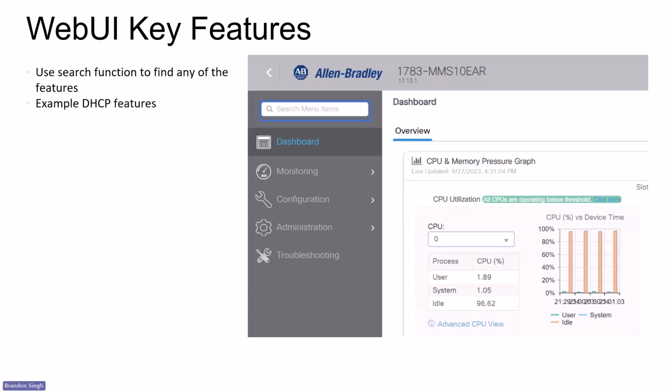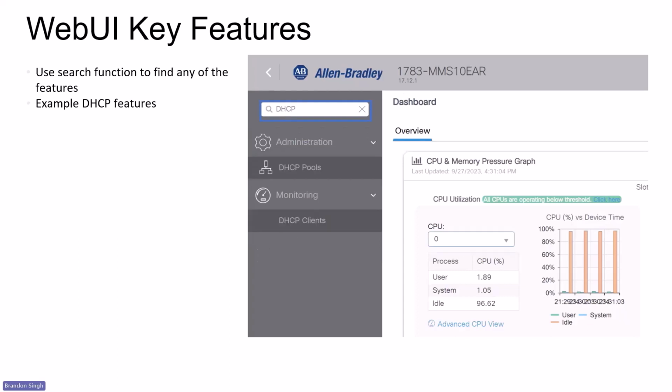Some of the key features that are available on the switch now: instead of having to know where to look specifically within the switch itself, you can actually just type. There's a new search menu. So for example, if you want to type out DHCP, you can just search that option in the search bar, and it'll pull it right up for you, specifically where it is, versus having to know where in the administration of the switch that setup actually lives.